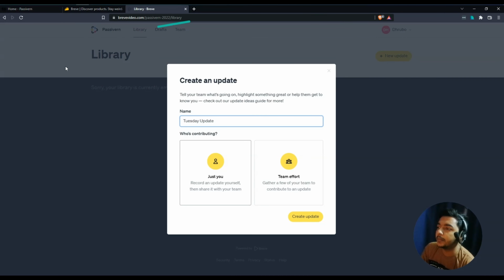Just click here, new update, and give the name of your update. Suppose I'm giving a name to my update. Now you can create this update just for you, or you can create a team effort update. So if you create an update just for you, then you record an update yourself, then share it with your team. You can do this.